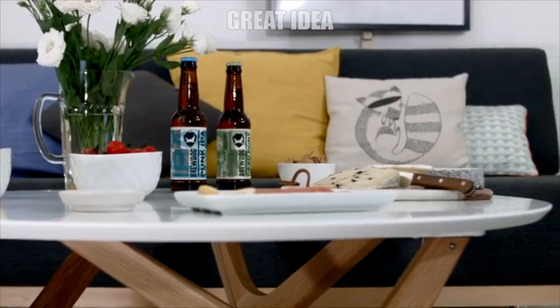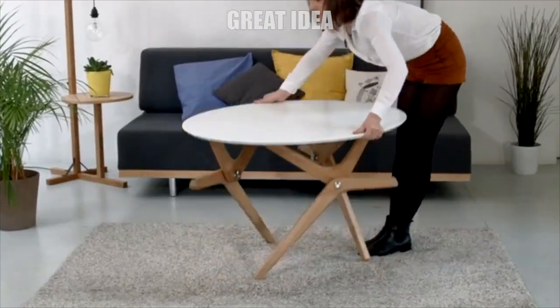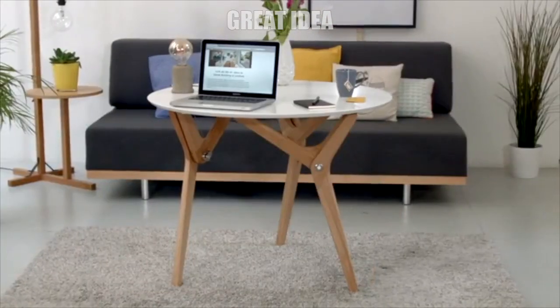Nifty. Plus, it's light enough for one person to operate and move around so that you can plop it anywhere you like in all that space you now have.